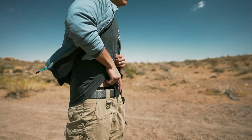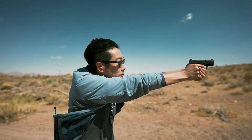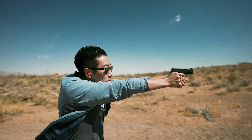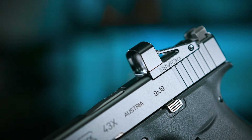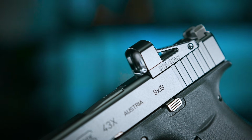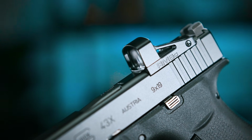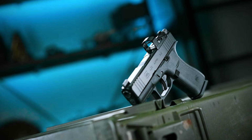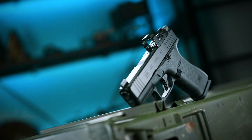Although obviously something like the 365 XL might be a more apt one-to-one comparison, and we'll probably get to that at some point in the future. After a brief period of thinking that we had the Shield optic zeroed and watching the rounds hit considerably off of our point of aim, we realized that the mounting screws had walked themselves out after a few mags.